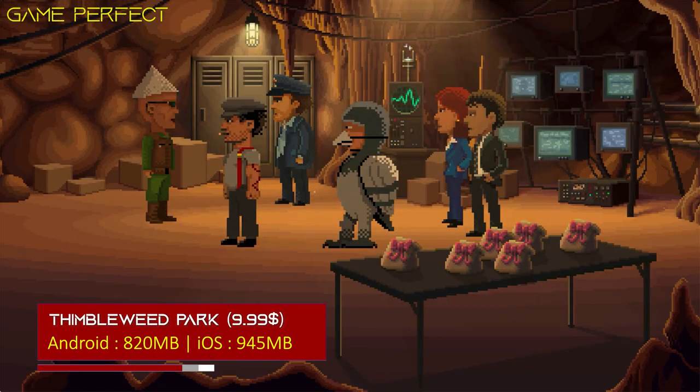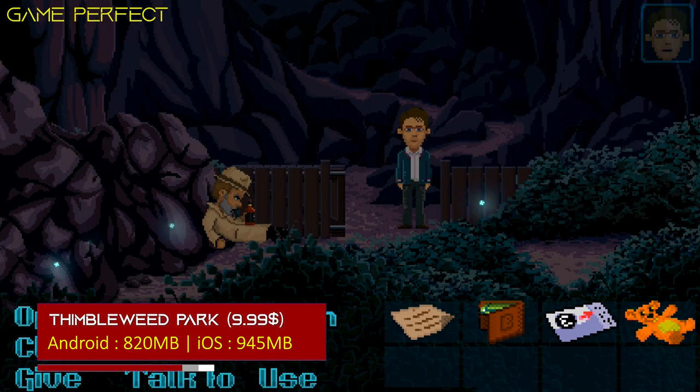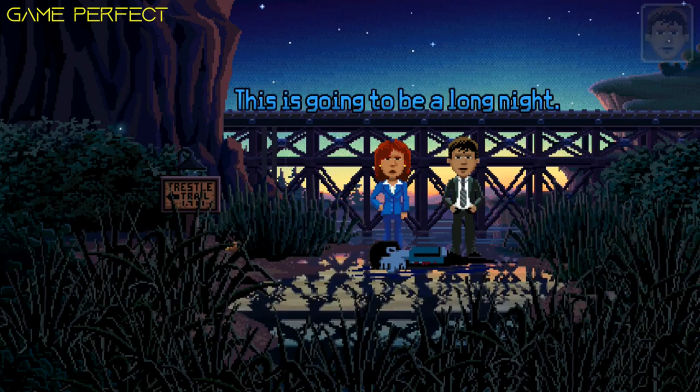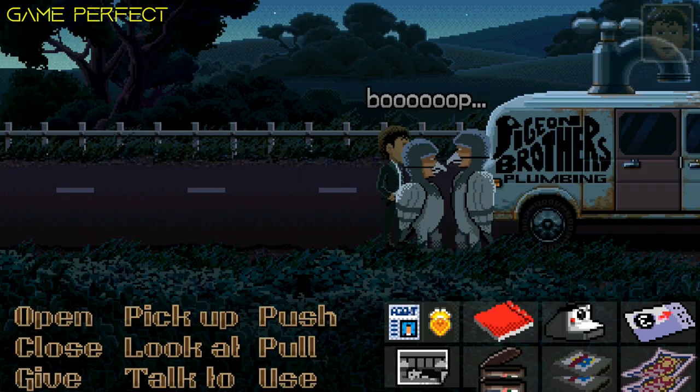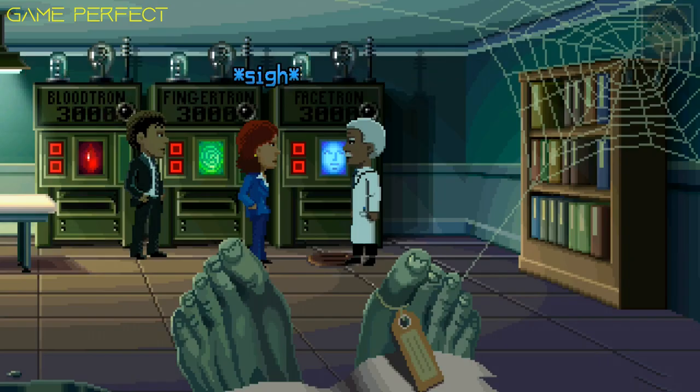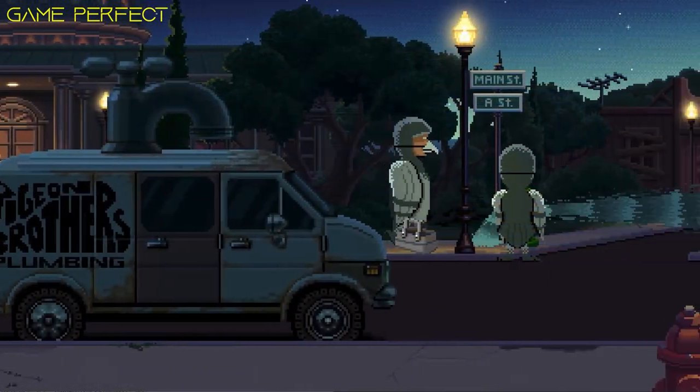Thimbleweed Park. A horror adventure by Terrible Toybox Studio, the makers of the famous Maniac Mansion. The game is based on a mystery set in 1987 with five playable characters. Solve challenging puzzles while living through the story.